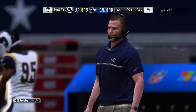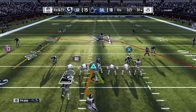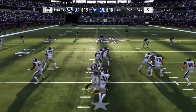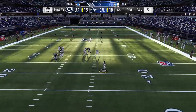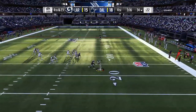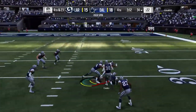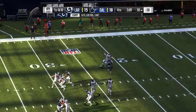One score down. Here we go. They're going to go for it here on 4th down. Got to try it here. He's back to throw. He's letting it fly for Cooks. Oh, this is taken in. It's complete. And he's got this to the 30 before being taken down.